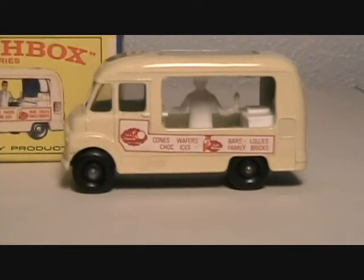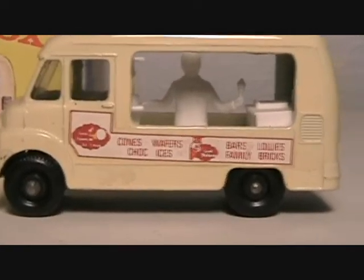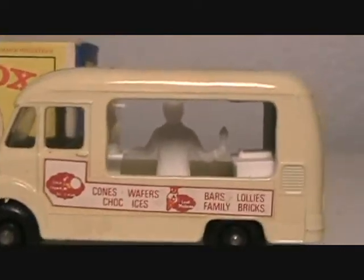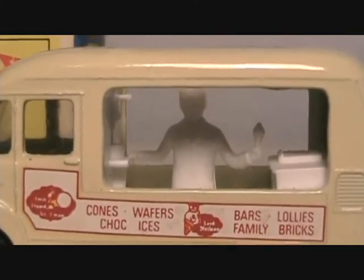And I always like these ones, like I said, that have figures in them. And this has a nice little thing: cones, wafers, lolly bricks, whatever. And there's somebody in there who has a cone in their hand, dispensing up a nice ice cream treat.